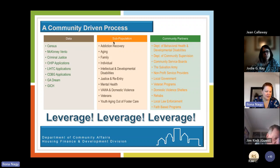This is also a community-driven process. We highly, highly, highly recommend that you have lots of people on your team to make this work, and that includes individuals who refer people to be in your program, as well as support those people once they are in your program. This community-driven process is a big part of non-congregate shelter development. We're also looking at data, so make sure you have data to back up all of the information and reasoning for your shelter.